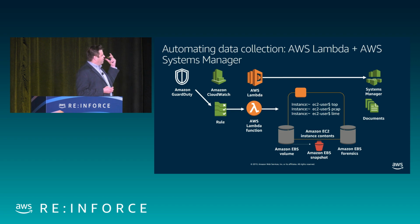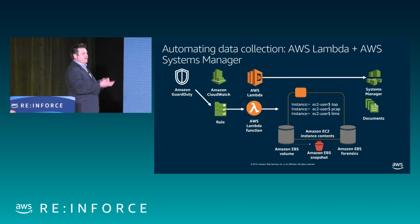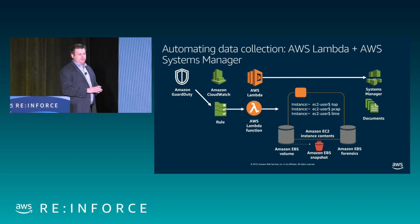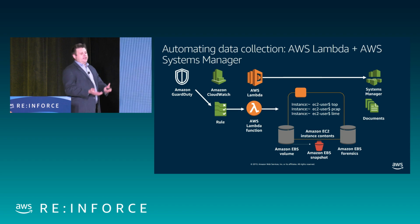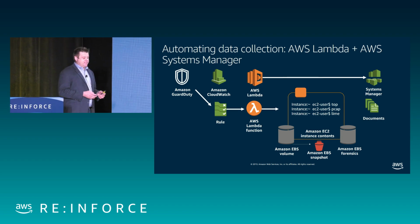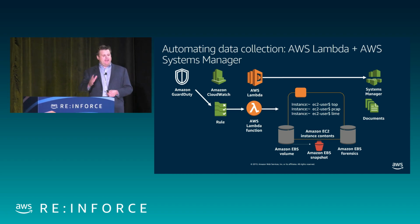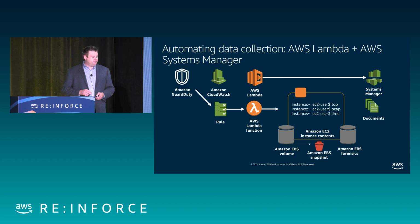All of this you can upload to an S3 bucket or send to a queue and have that information associated with the finding. So that way, when it gets to somebody who's going to do an investigation, a lot of the activities that they might have already done manually have been performed for them, and they have that in front of them straight away.